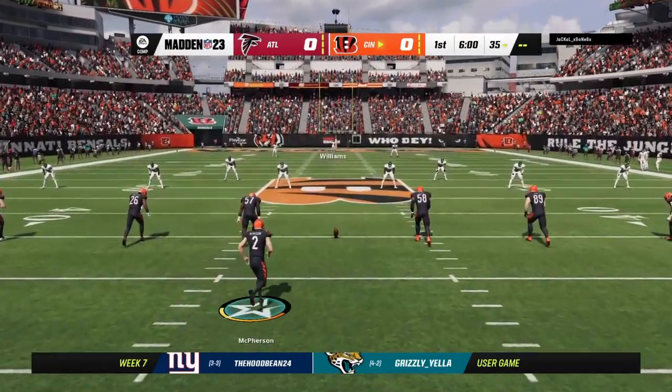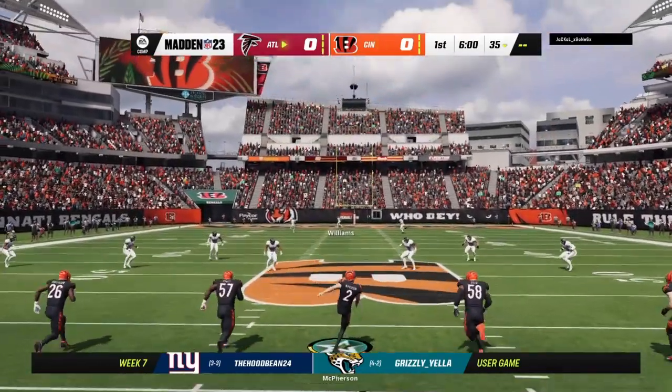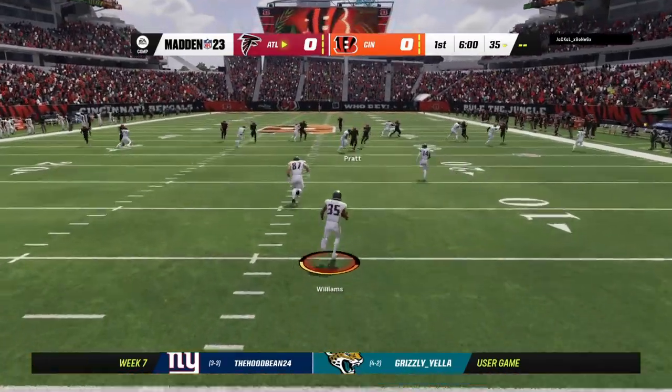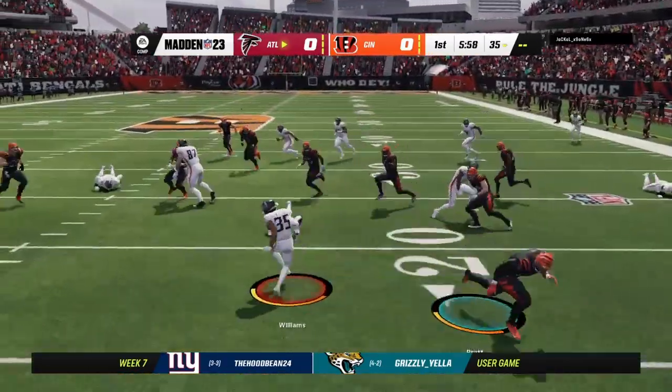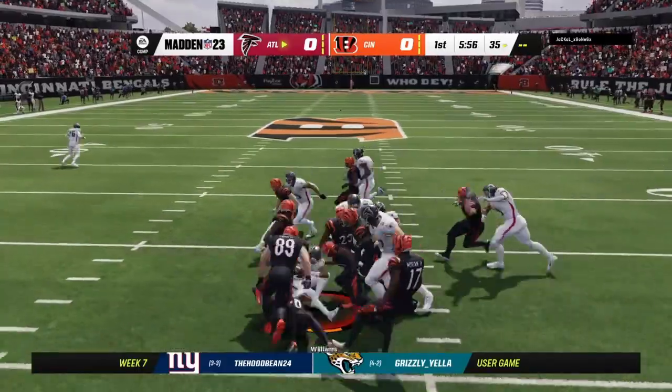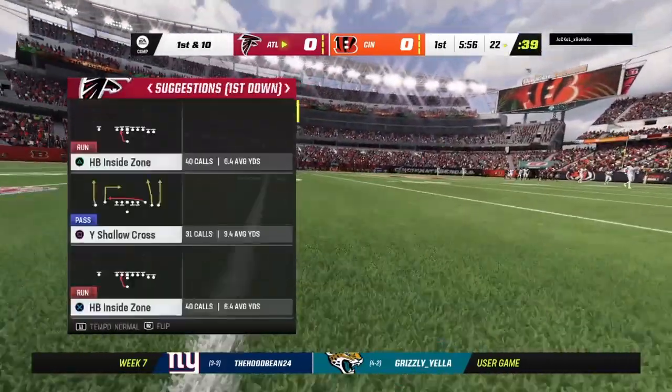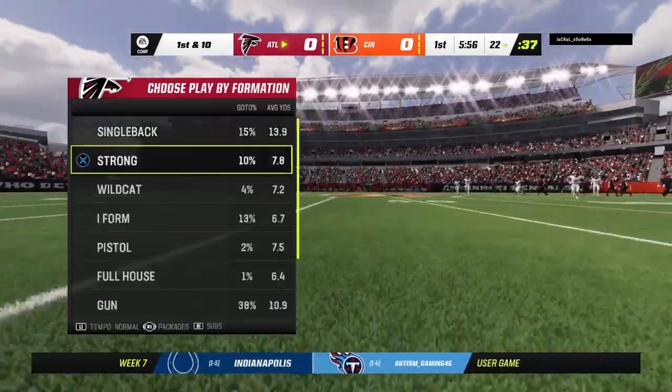Getting toward the halfway point of the NFL season. Week 7 is underway on EA Sports. Taking it about the 1. And beyond the 20, but not by much. In fact, just a yard, pass there to the 21.